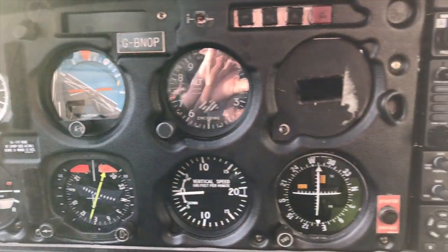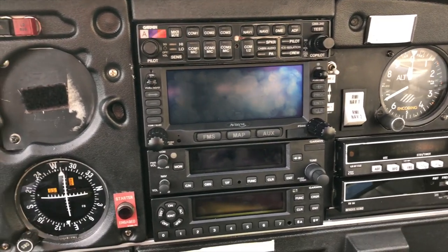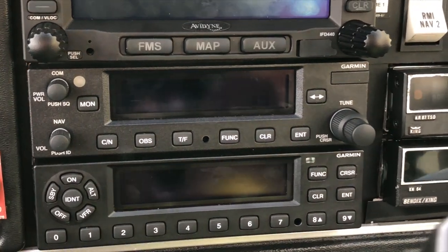Here in Golf Oscar Papa. The plan today is we're going to head over to Leeds East and then on to Gamston. It's quite a good flight today because Oscar Papa now has new upgraded avionics. They have changed quite a bit inside. We have a new Avadyne GPS, a Mode S transponder, and then also a backup Garmin Navcom.